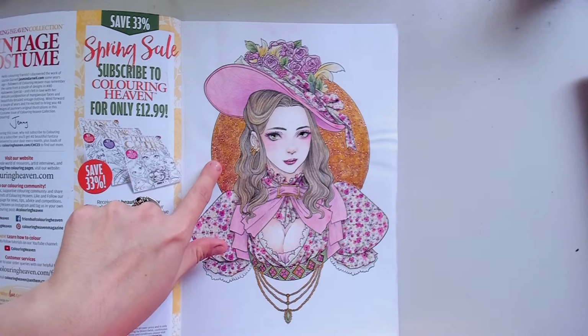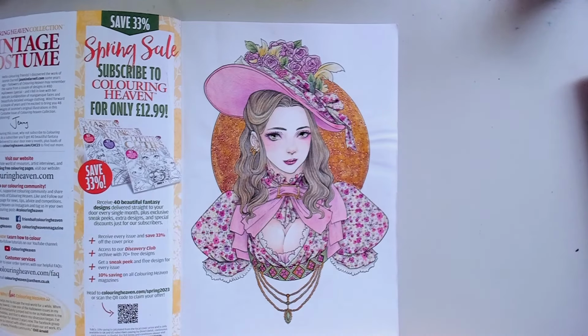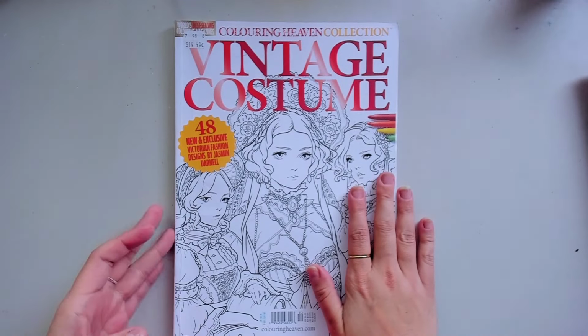And so washi tape, Polychromos pencils, Liquitex gold acrylic ink, which I also used in the background here, and added a bunch of rose glitter gel paint to the top of that. And a little bit of Posca for eye shinies, lip shinies. It's usually my highlighting tool. So that is the Vintage Costume issue with designs by Jasmine Darnell.